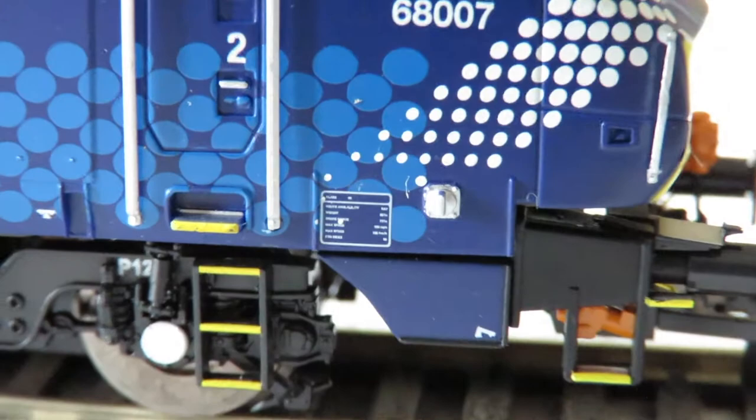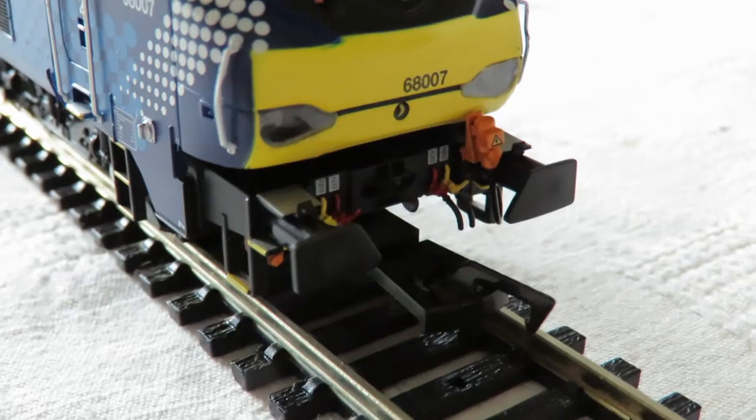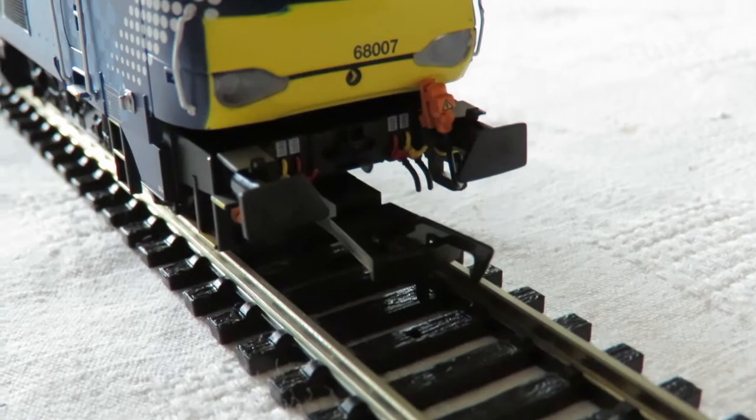And yeah, round to the front, we've got this little information down here. And this is the rear of the engine, obviously, as it does have the coupling. It's still got all the same parts as the front does, apart from the plow, which I may or may not fit. I'm not 100% sure yet.